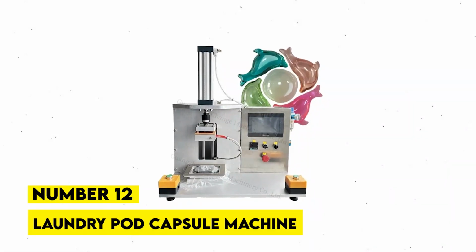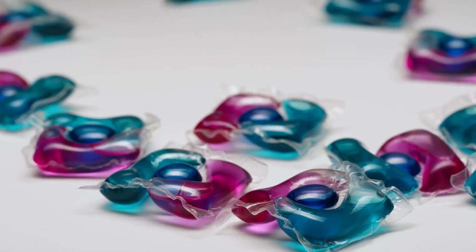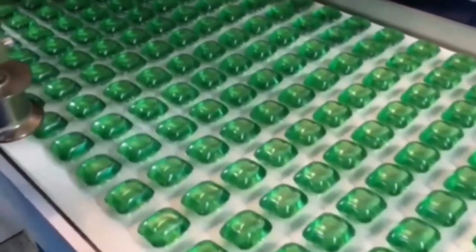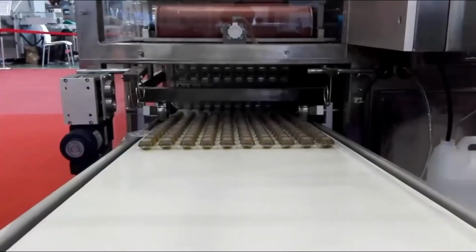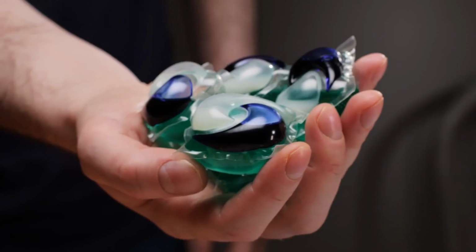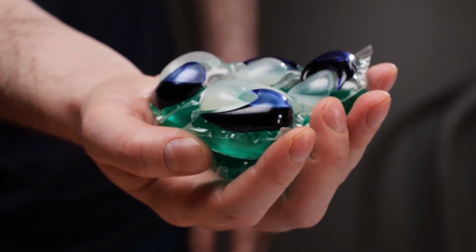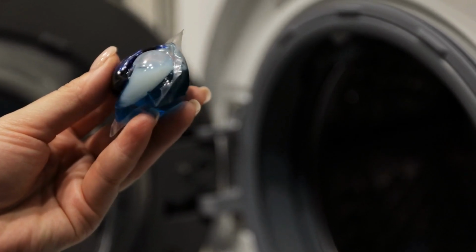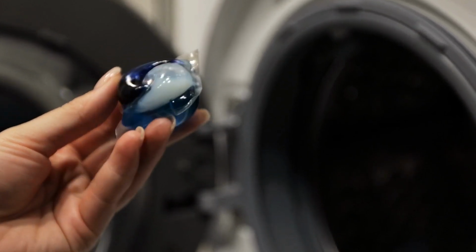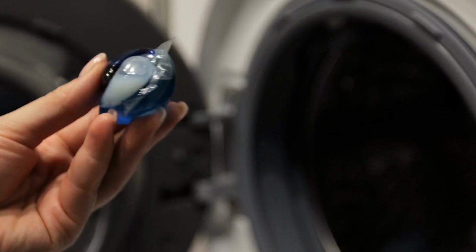12. Laundry pod capsule machine. Laundry pods are popular, convenient, and expensive. This machine fills water-soluble film with detergent mixtures, seals it, and ejects uniform pods. You can formulate eco-friendly, hypoallergenic, or scented pods and sell them under your own brand. Target households, hotels, or even cleaning services. Cost per pod is just cents, but they retail for 10 times that. It's the future of detergent, and you control the formula.